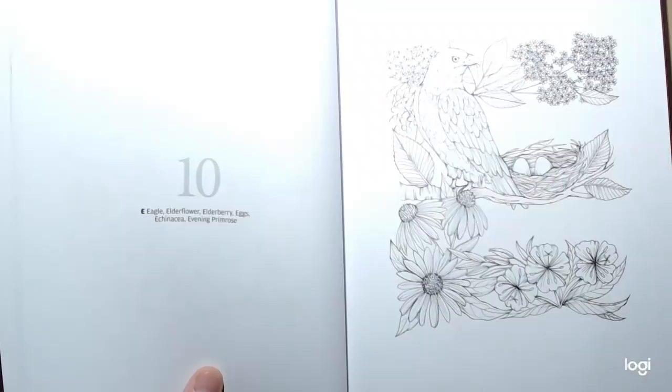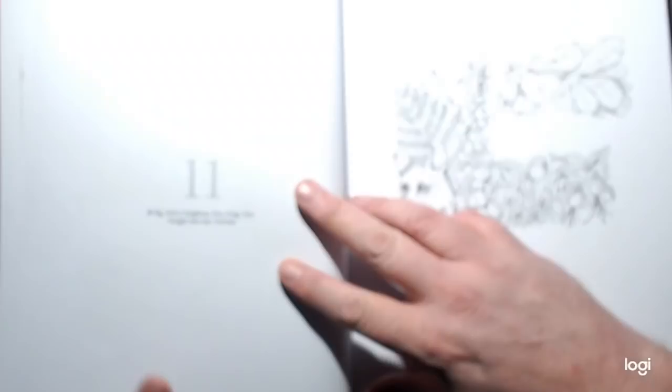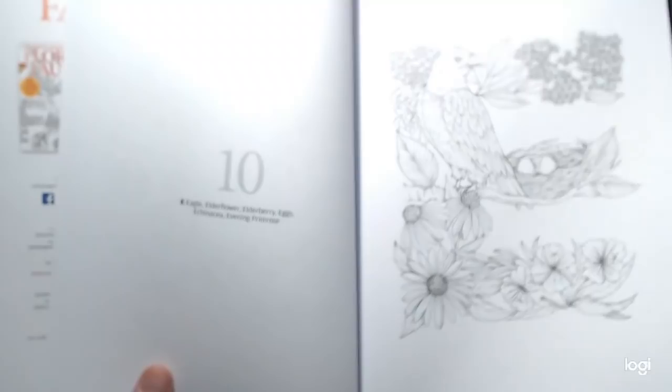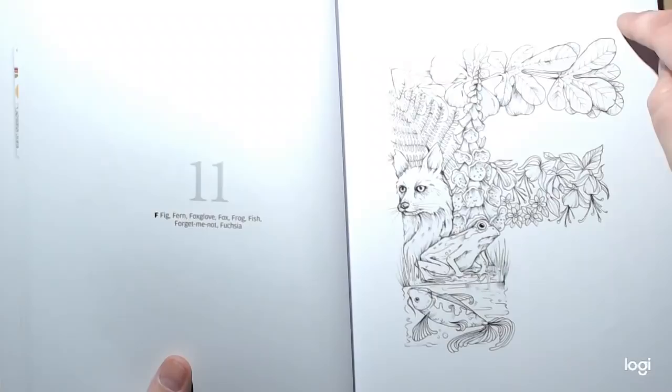So, and then we move on to F. That's actually in the letter F. I don't know if she's done it with all the other ones. Oh yes, she has. So not only has it got the elements of the F inside the picture, it is the letter F as well. So as you can see, very, very clever design.